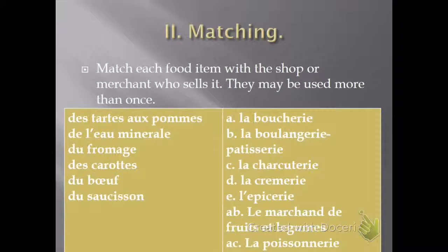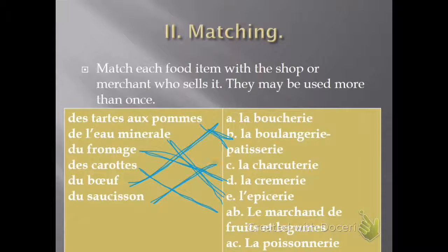So to match these up, for des tartes aux pommes, you would buy this at the boulangerie-pâtisserie. Okay, so that'd be matched up with letter B. De l'eau minérale, where would we find that? We would get that at the épicerie, our grocery store. Du fromage, cheese, where would we get that? We would get that at the crèmerie. Des carottes, where would we get that? We would get that at the marchand de fruits et légumes. Du bœuf, beef, where would we get that? We would get that at the boucherie. And du saucisson, we would get that obviously at the charcuterie. Okay, we did not use the poissonnerie here. There's nothing referring to fish.